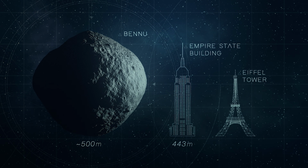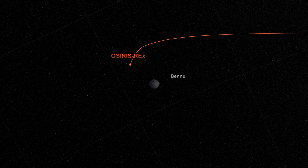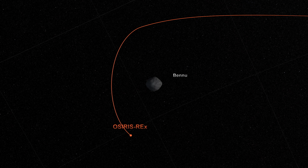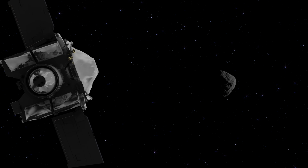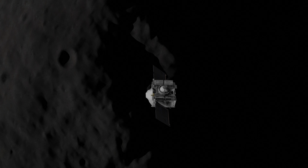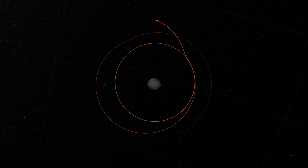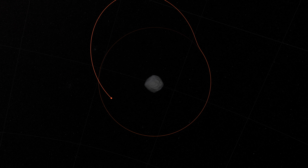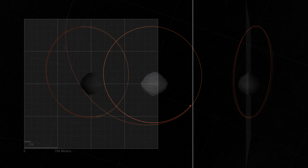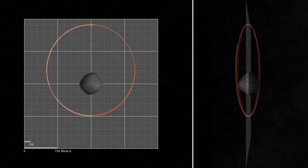Another challenge for the mission is the asteroid's small size and weak gravity. This means that OSIRIS-REx needs to fly daringly close to the surface in order to enter into orbit. With its orbital A phase, OSIRIS-REx successfully entered the closest ever orbit for a spacecraft, setting a Guinness World Record in the process. Then, 6 months later, it beat its own record during its orbital B phase and approached to within a few hundred meters of the rocky surface.